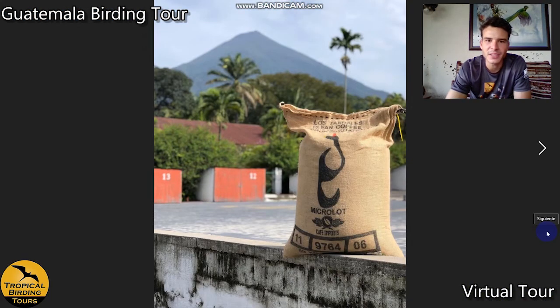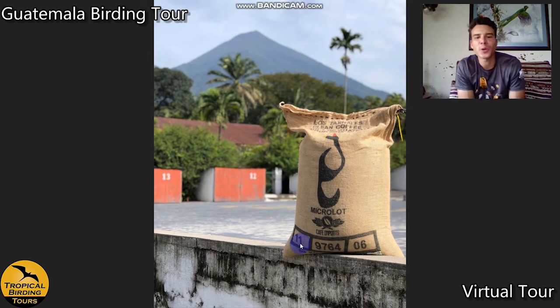Here's the coffee of Los Torales. You see that their logo is the horned guan. It's another great place to see the horned guans, but the hike is way too much.